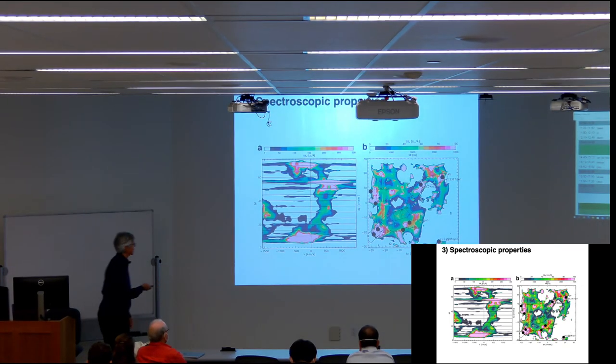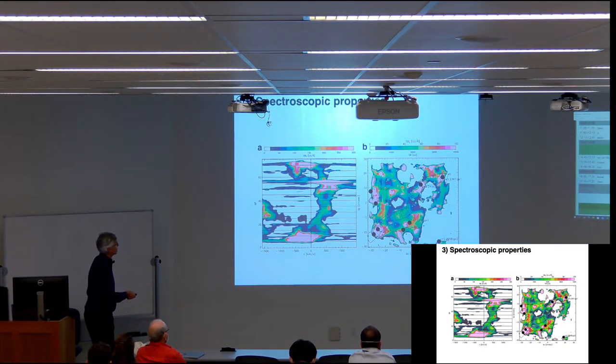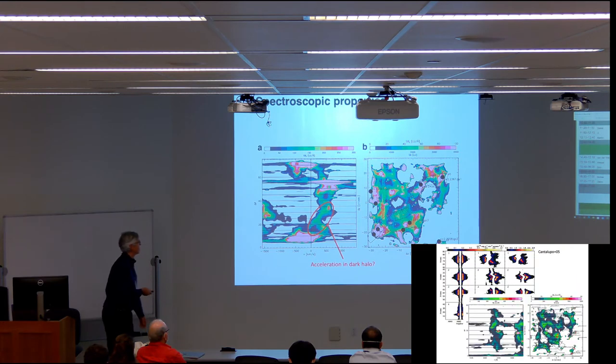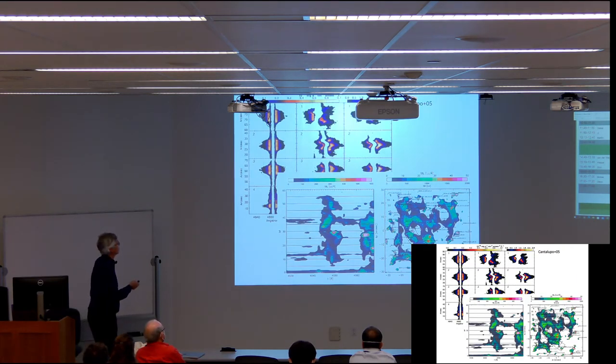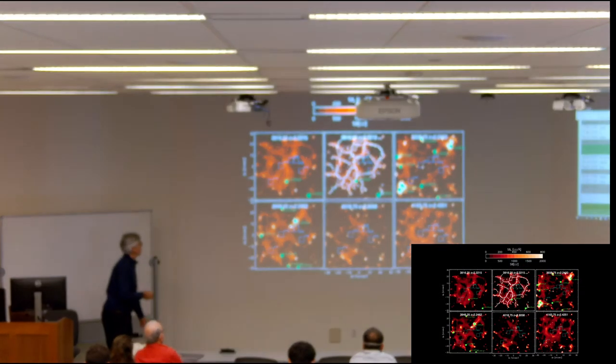Spectroscopic properties. Well, this is just one pseudo-slit through one slice showing the kind of things you see. This is a galaxy, this is a galaxy, this is galaxies. But maybe this is acceleration as gas flows into the halo. Not sure. Would like to know from the theorists. Here are some predictions from Cantalupo. And here's an example which kind of looks like the prediction. But I'm not going to dwell on this.